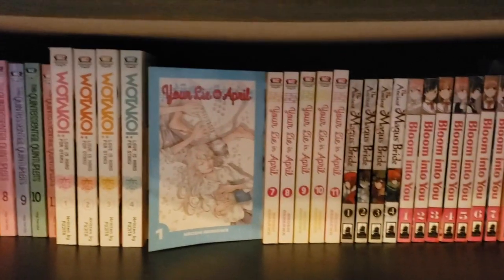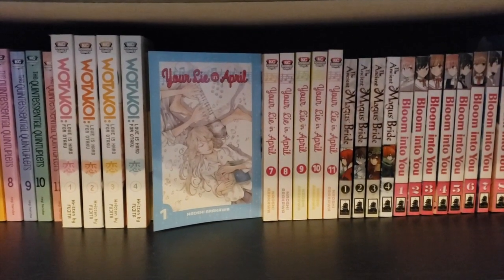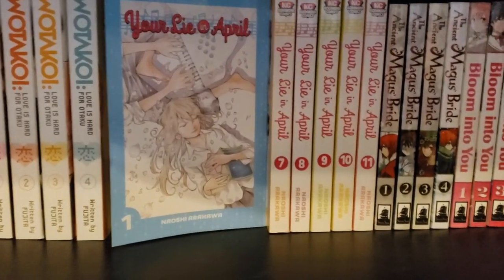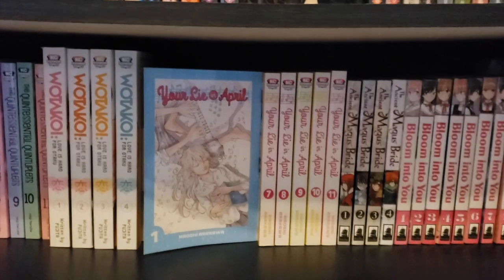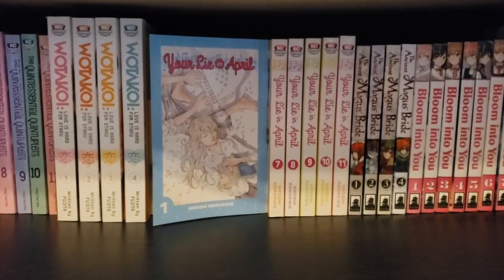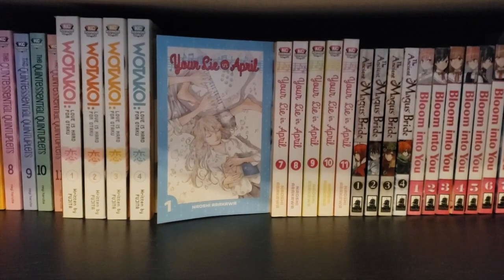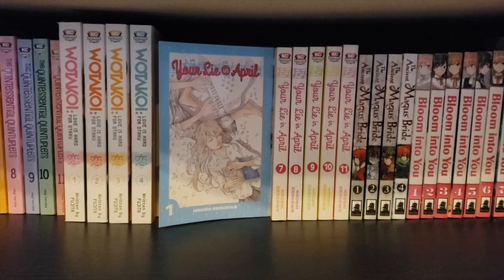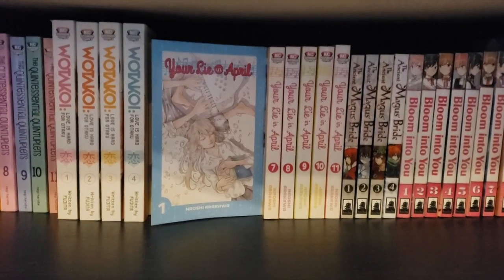So this is volumes 1 to 11 of Your Lie in April, complete. That's the Loot Crate volume 1 special cover. This is a beautiful story about a girl who's a violin player and a boy who is a piano player, and just their connection as they create music together.